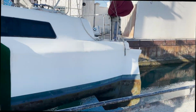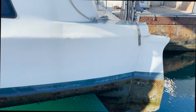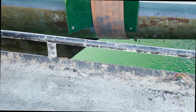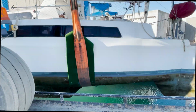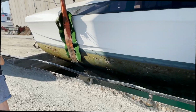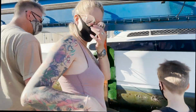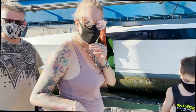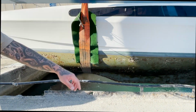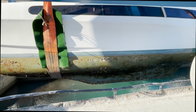Getting lifted out for the first time since 2019. Look at that gap! Inches away from the keel, it's crazy. And they put a brass mat so you don't scratch your hull. I think it's fabulous. I think Danny did a good guess there where the keels are, didn't he? That was just about on it.